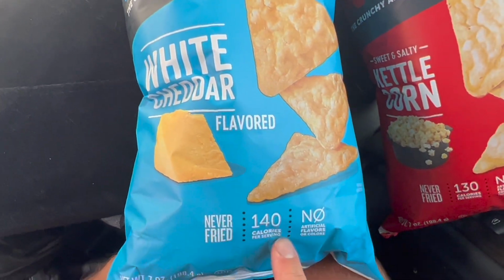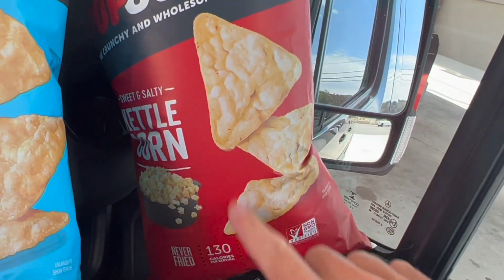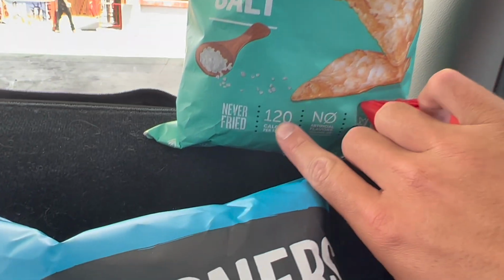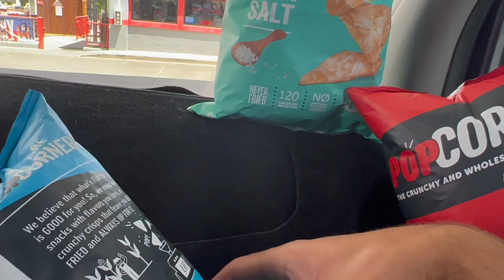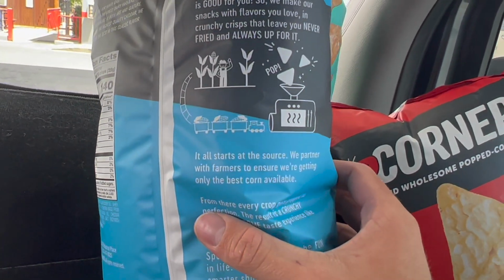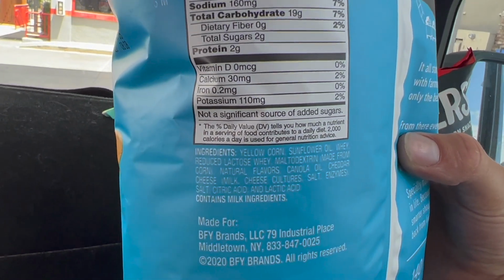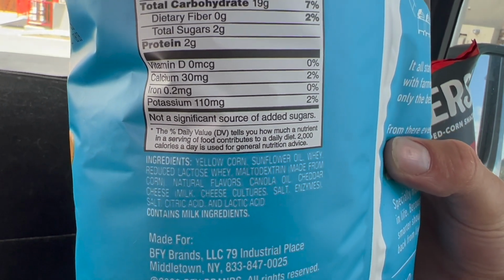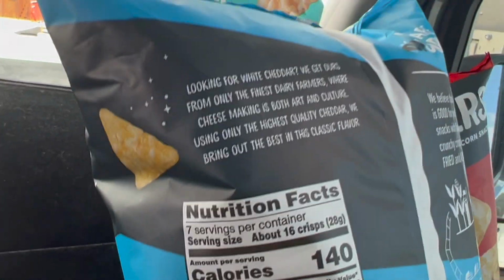Now these chips are pretty healthy, only 140 calories per serving for the white cheddar. The kettle corn is only 130 calories, and the sea salt is only 120. Now these aren't fried, these are baked. Let's see if it says anything on the back. Yes, so just corn that's baked and mixed with some seasonings, I'm sure. Yellow corn, sunflower oil, whey, and some other stuff. They do contain milk.